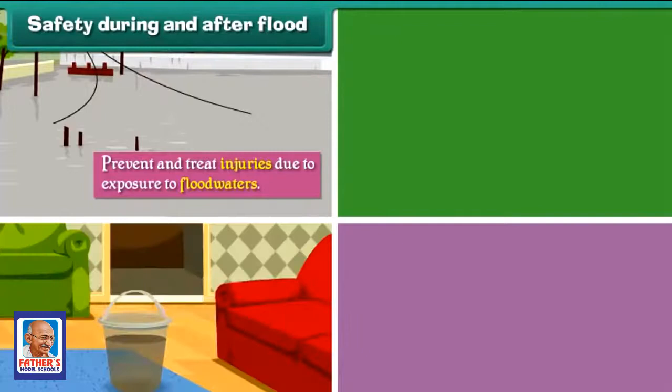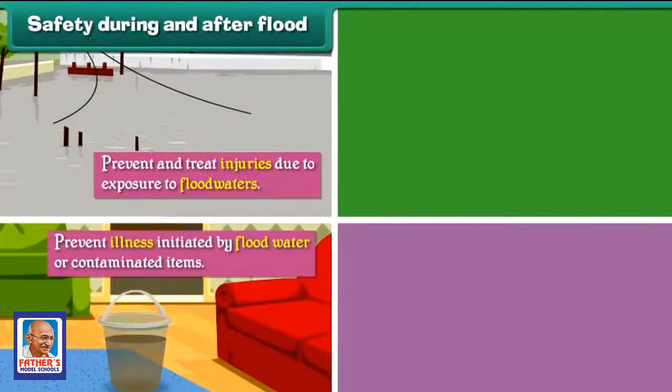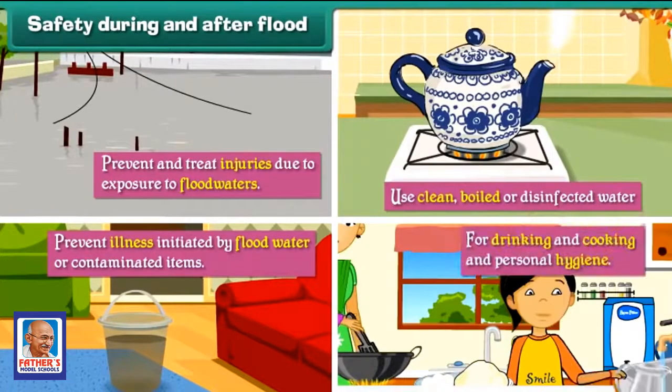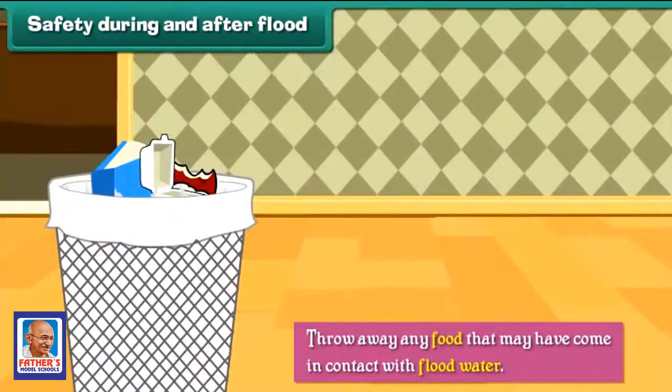Prevent and treat injuries due to exposure to flood waters. Prevent illness initiated by flood water or contaminated items. Use clean, boiled or disinfected water for drinking and cooking and personal hygiene. Throw away any food that may have come in contact with flood water.